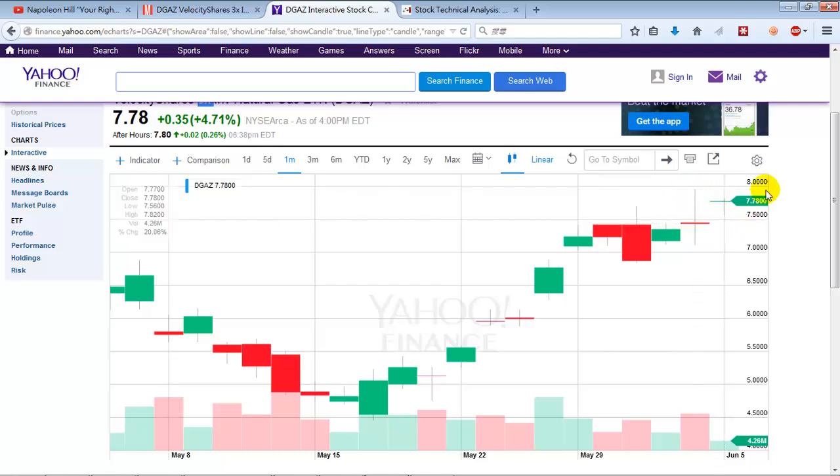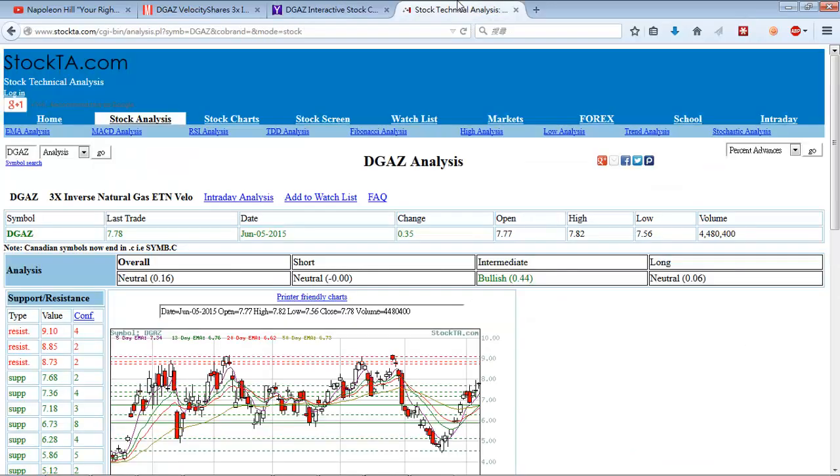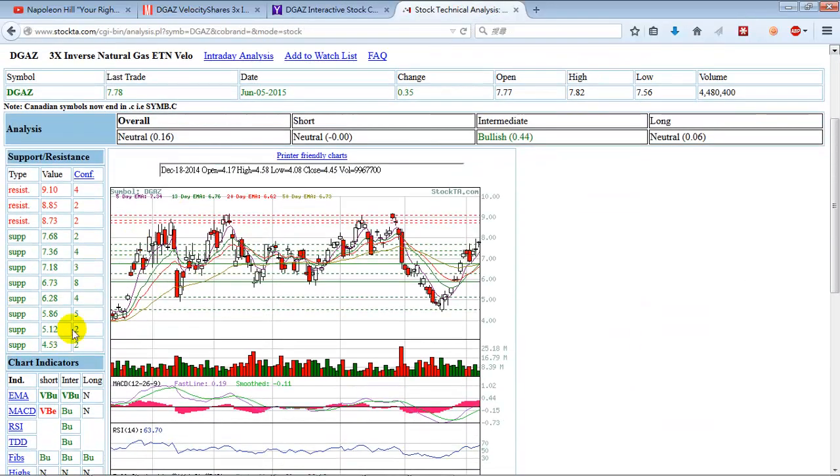So based on this candlestick pattern, we want to get in on this stock. But let's check the other indicators to make sure it's not a bad choice. First, we want to look at these numbers here. Are there any large numbers under the column of confidence?